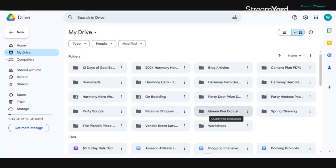I have exclusives for my Queen Pea people, spring cleaning party. This was actually a workshop I ran with a Norwex rep. And so I have all of the documents that we use saved in one place. Plannin Place is my membership. So I have all the documents that I need for that one in one place, as well as for vendor events and the current workshops that I am hosting.